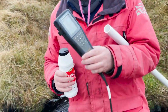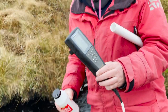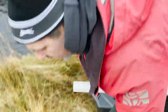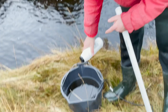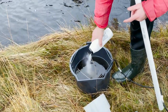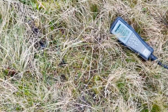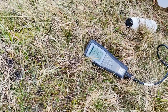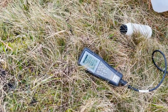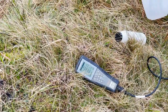And we're going to keep an eye on the value on the meter as I mix this up. So I'm going to place this meter on the ground, and I'm now going to add some of the table salt. Now, you take a look at the value there. We're going to mix this up, and you should see that already we're going to get quite a significant change in electrical conductivity.